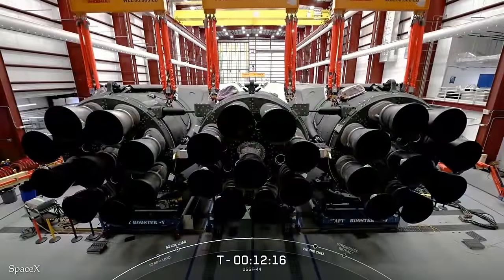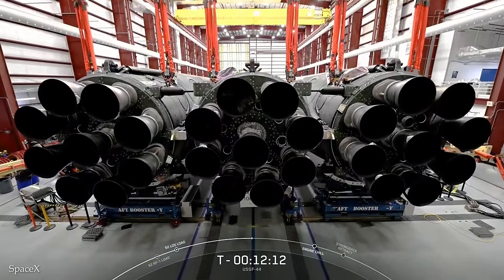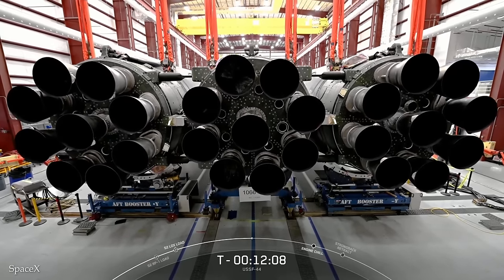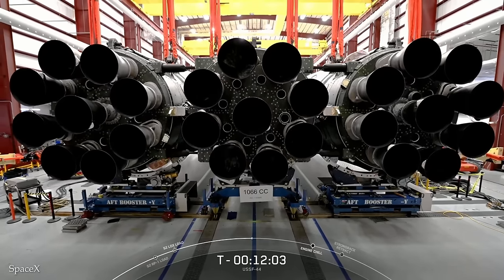This obviously means the Falcon Heavy is a much larger and more powerful rocket, and it's actually made up of three boosters for the first stage, a central core booster and two side boosters, with each being made up of 9 Merlin 1D engines, which is the same as what's in a Falcon 9 launch vehicle.